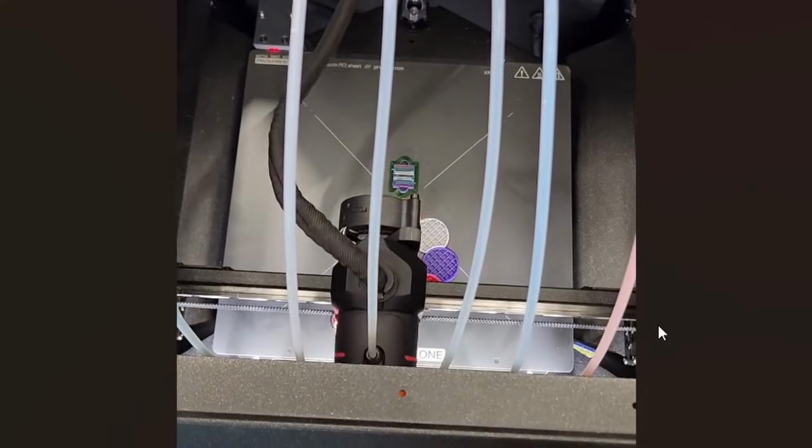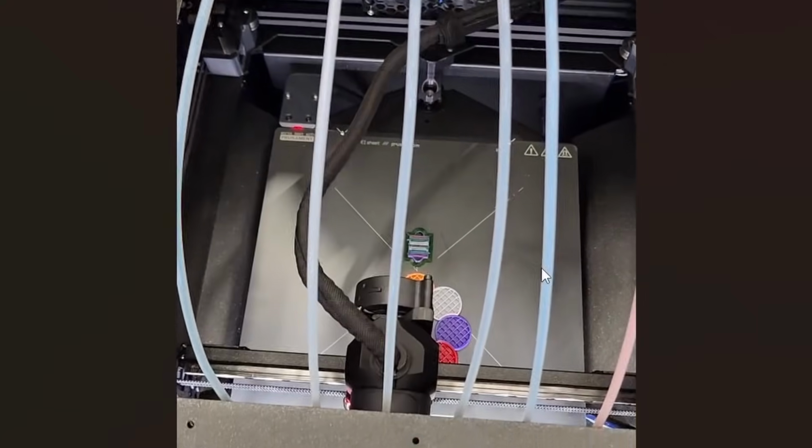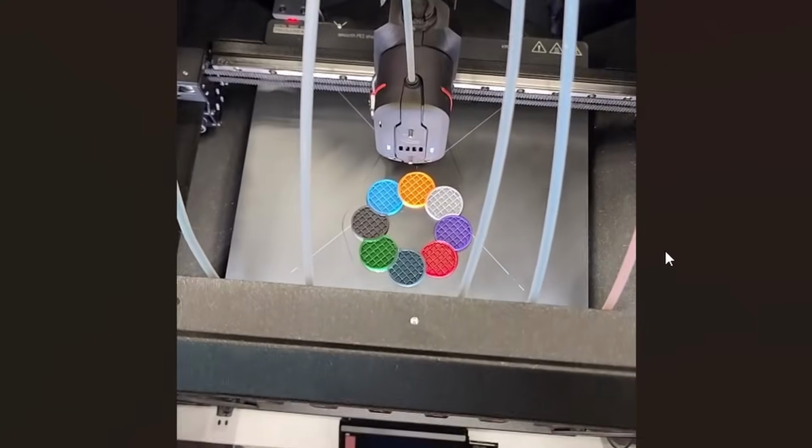So here's some more footage of the Index, but unfortunately, I guess it just switched there, and I don't think I caught it doing another switch. The Index is something that I'm actually more excited about than the Bambu H2C, because I think properly implemented, this is going to be a considerable time savings over what the H2C is able to do.